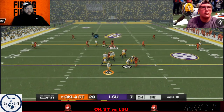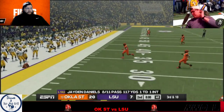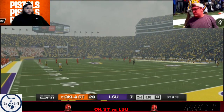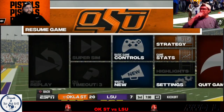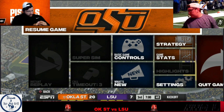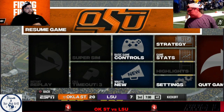Flip back set here. Jaden Daniels again trying to deliver it deep, but that same outside edge defender is just all over him. He is way too fast. They got to throw extra protection out there. Untouched in his pocket. Looking like Reddick out there in the NFC Championship game.